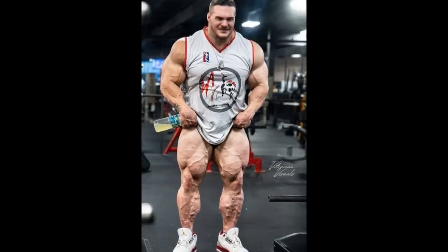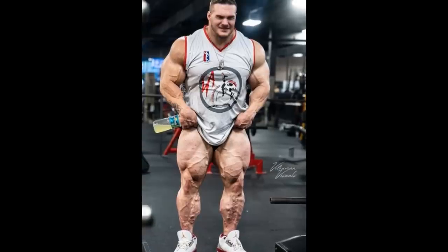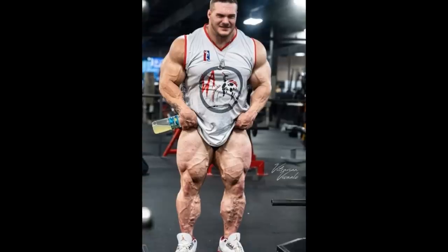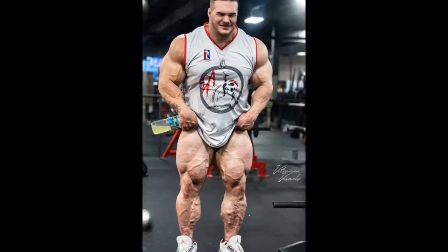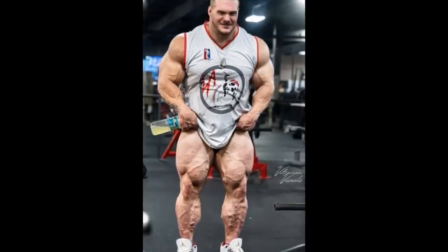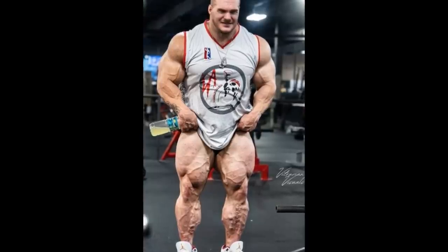Now, whenever he was asked about this, he always said he liked them. He liked the fact that he has those varicose veins. He was like, I love my veins. They make me look more like a mutant. They make me look freakier. But when Arnold Schwarzenegger is making fun of you, then that's definitely not a good thing. And you guys, I'm sure, heard already when Arnold was criticizing Nick for those varicose veins.